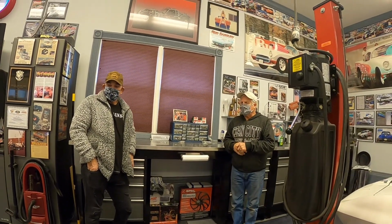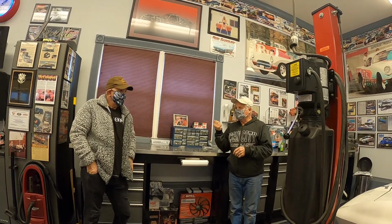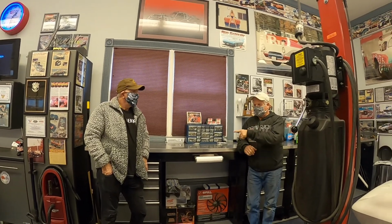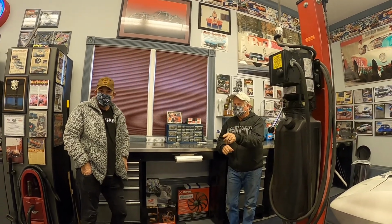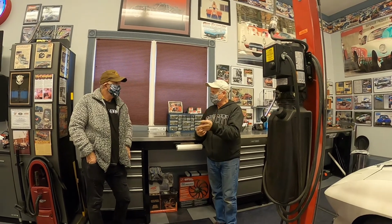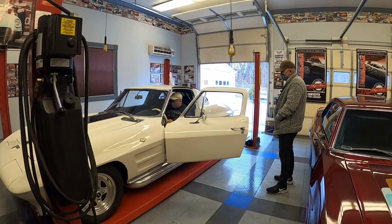But I like the split windows, and like this Firebird I just got. I've been wanting a Firebird since the 60s because, as I told you real quick, I bought this new in '69. I was ready to graduate. I went to my prom in this. And the cool thing is, summer before last, my wife and I drove it to my 50th class reunion. So I went to my prom and my class reunion in the same car. That was pretty cool.